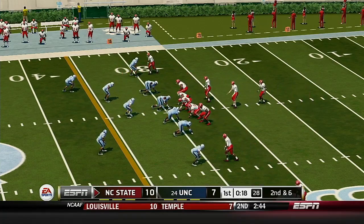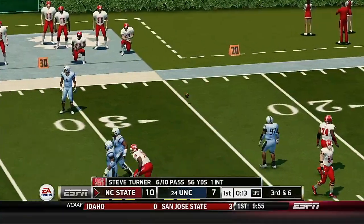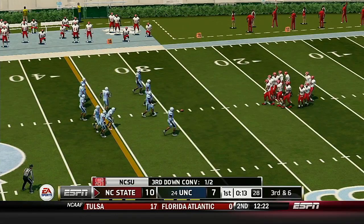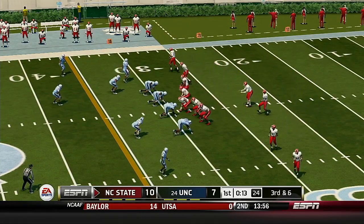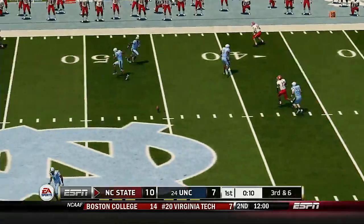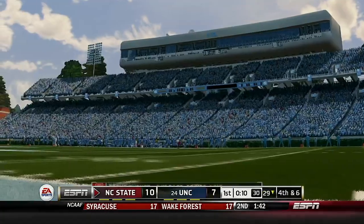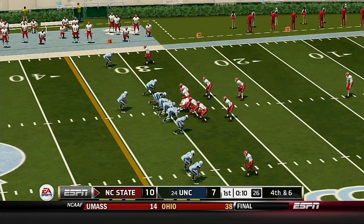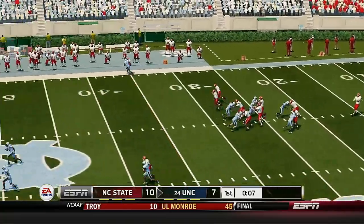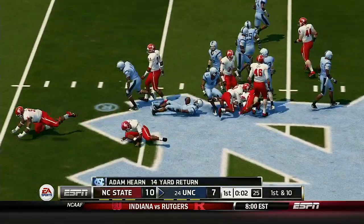North Carolina State holds a field goal lead. Pass incomplete, trying to get it to his receiver. From their own 29-yard line, it's third down. Looks for his running back, incomplete. Hearn, back to return it. And he's taken down at the 47-yard line.